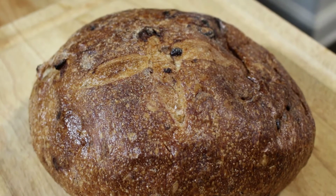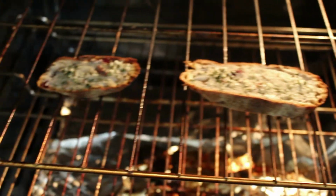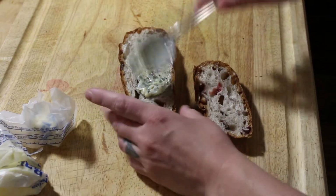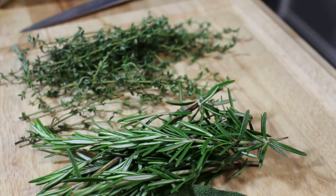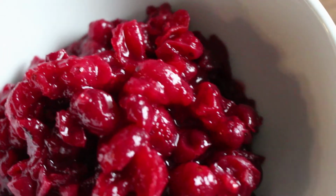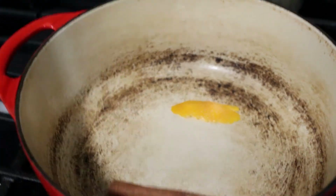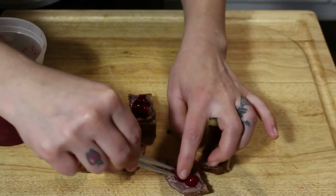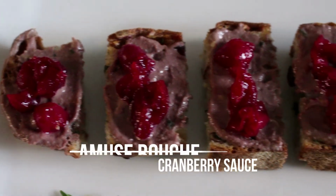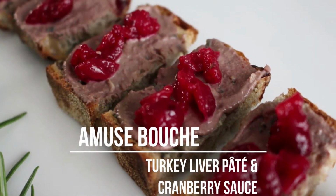And that is served with a cranberry walnut bread, which is toasted with some winter herb garlic butter. So winter herbs being poultry herbs, being rosemary, thyme, and sage. That is topped with a cranberry compote. Cranberry sauce, just some fresh cranberries, some orange peel, rosemary, and cinnamon stick. I also put in some maple syrup and let that cook down. So we got the tart cranberry sauce, the super rich liver pate, the hearty bread with the really herby garlic butter.